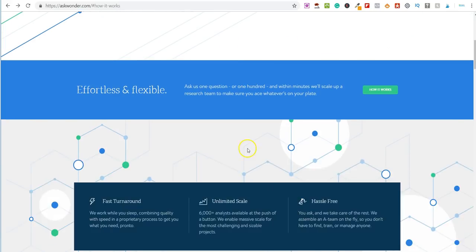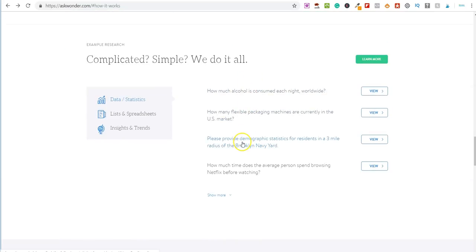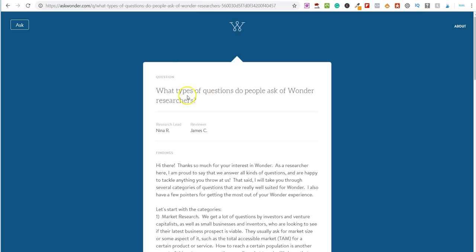Let me go and show you these ones back over on here. They will send you some questions like this, and then you simply compile the information and answer the question for them. And I'll show you some examples of past questions, what people have answered in the past, so you can see exactly how they work. If we go back over here, these are some of the different types of questions which people have answered on Ask Wonder.